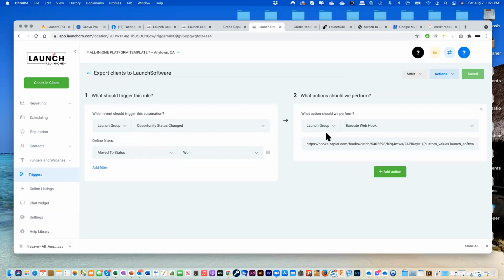And so whenever there's an opportunity change, there's a webhook. It gets a little complicated, but what we're going to do is a two-way synchronization between your credit repair software, which is the launch, and your all-in-one. That way, if you add one to one, they synchronize between the two systems automatically. And then you should be able to trigger and do status updates in between the two.